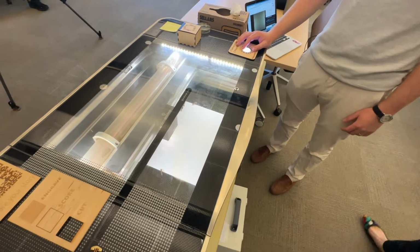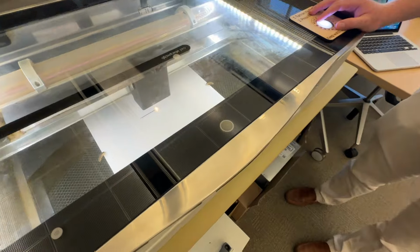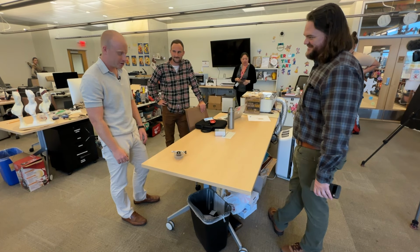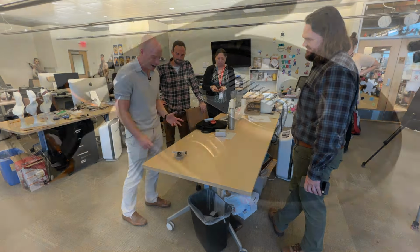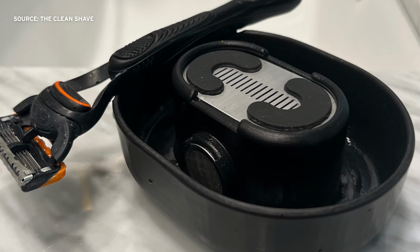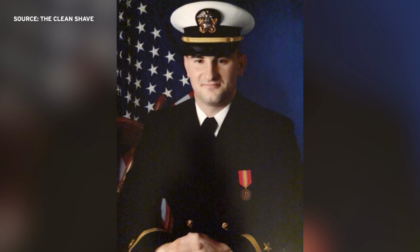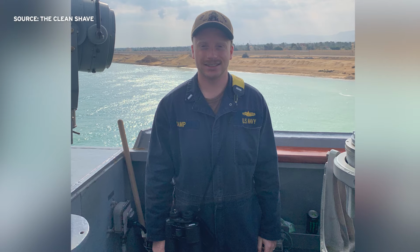The San Diego Central Library downtown laser cutter carves a pre-programmed shape out of a scrap piece of wood. This is the device a pair of sailors credit for making their idea real. Matt Semple and Andy Camp were surface warfare officers on the USS Jason Dunham, a guided missile destroyer. Semple says it was difficult sharing a stateroom with their different watch schedules.